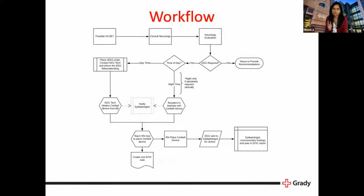So either a neurology team has to be consulted or the teams have to talk to the neurology consult team, based on the clinical history and physical exam, and this was mostly done through teleconsults. If an EEG is required, a regular continuous EEG order would be placed, and then they would call the tech that this is a COVID positive or PUI patient.